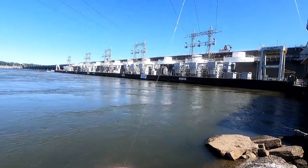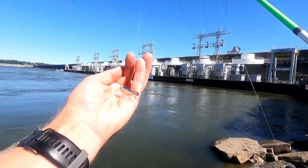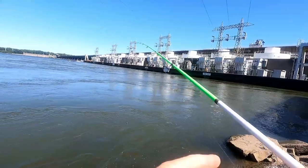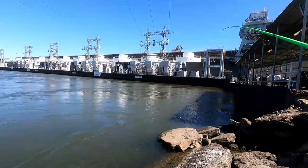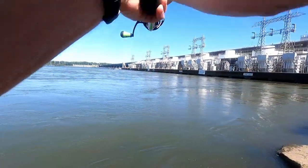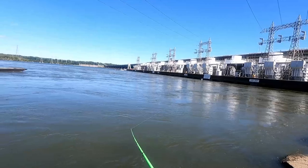Sinker with about 18 inches of leader down to a Foley spoon. That's doing the trick. There's a million shad running the shoreline. I don't know if you can see that. So if the skips are feeding on that, I don't know what they eat, honestly. But if they are feeding on that, this mimics it just about perfectly.